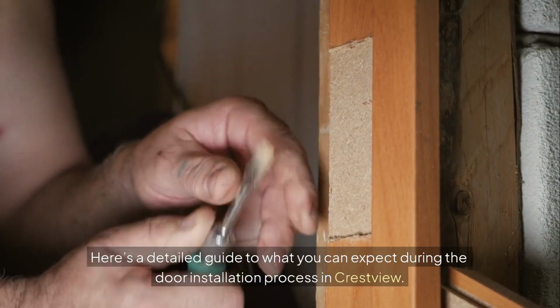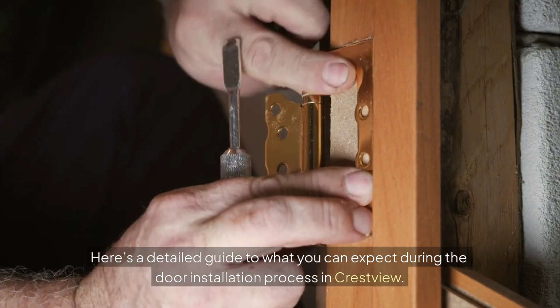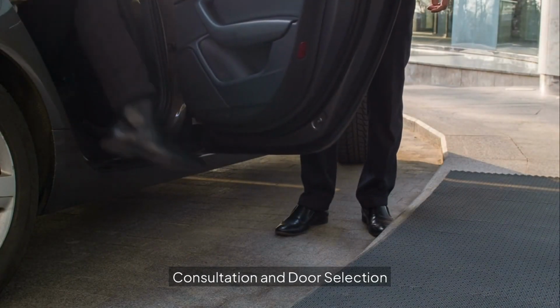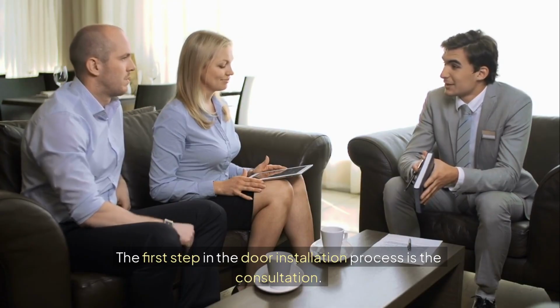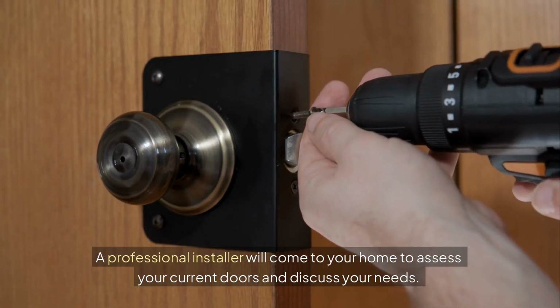Here's a detailed guide to what you can expect during the door installation process in Crestview. Consultation and door selection. The first step in the door installation process is the consultation. A professional installer will come to your home to assess your current doors and discuss your needs.